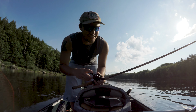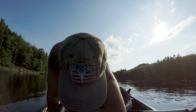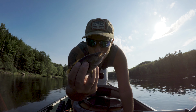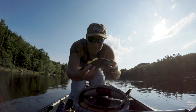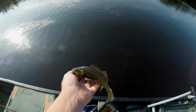Yeesh, guys. Fish is about the same size as the bait. Now he's behind my gas tank. Give me a little guy. Look at the size of this monster bass. Oh my goodness. That thing is huge. Little guy. About the same size as my bait, and he nailed it too. I didn't think I still had him on, but little baby smallmouth bass.